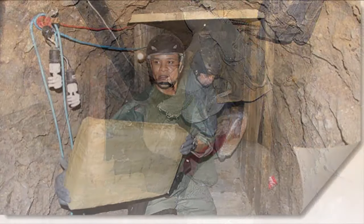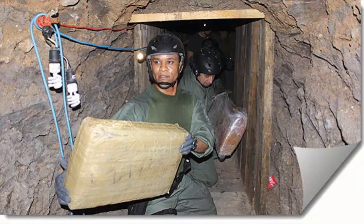The tunnel also had rails, apparently used to push loads of drugs through. The tunnel was about 3 feet wide and 4 feet tall, and was built about 23 feet, 7 meters, underground level. Prosecutors found over 2 metric tons of marijuana in packages at the house where the tunnel began on the Mexican side.